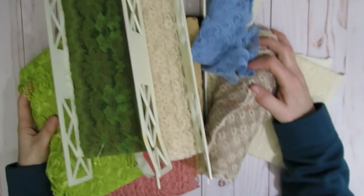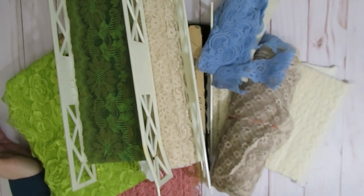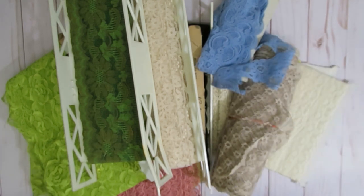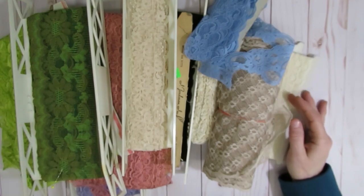And then I really don't need any more lace, but I couldn't help myself when I saw the prices of some of this lace, so I just picked it up. It makes it easy to gift things too when you get stuff at great prices. A lot of this is very vintage lace.